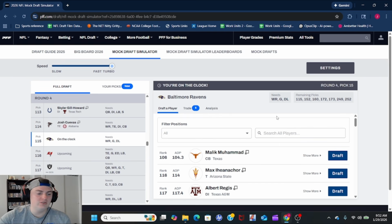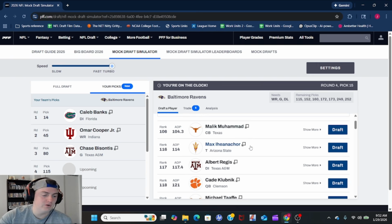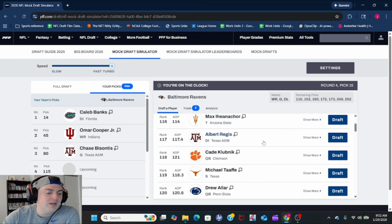I would say there are still some other things you can take to help, whether it's depth or guys who can possibly start for you. But fourth round, pick 115. Not really looking for too many guys. You're not going to find too many guys who can start for you.